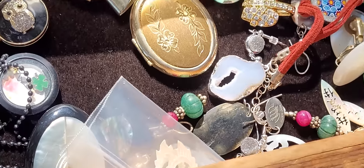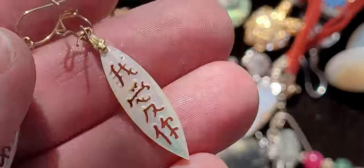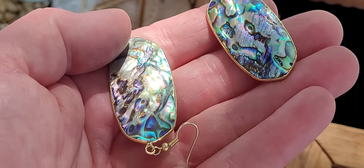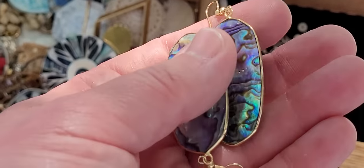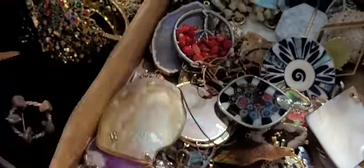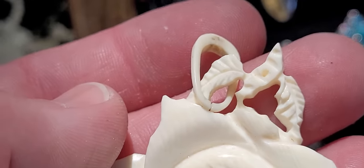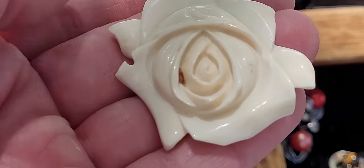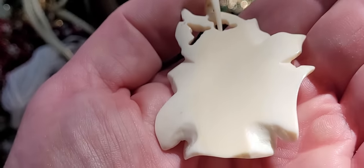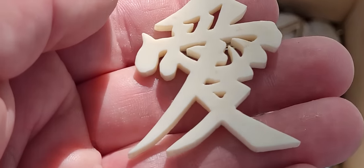This rings right here. Abalone is one of the prettiest shells. Look how different that one is right here. We're gonna check those out. Bone or shell? What is that? I think that might be bone. But if you're familiar with Brighton, you know. That's the little bit.